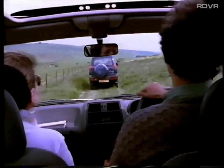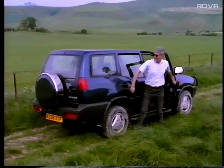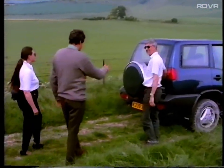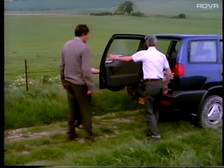Oh, it looks as if you stopped anyway. Let's seize the opportunity. Well, I see what you mean about the view. It's fantastic. Beautiful, isn't it? Liz said you would just have a look at the tools you carry around with you when you go off-road. It's going to be very interesting to see them.